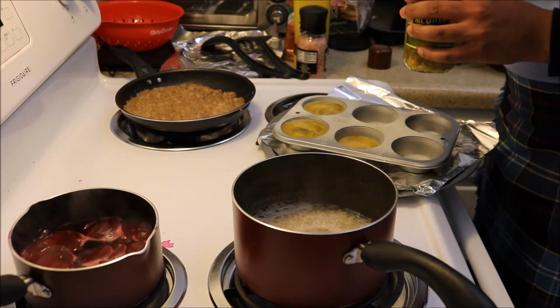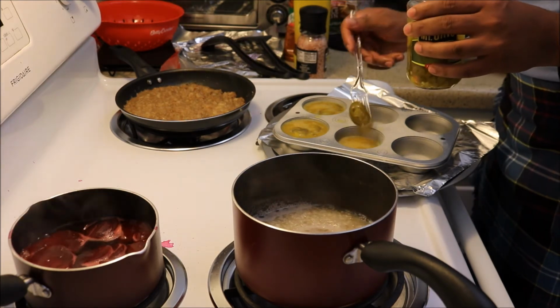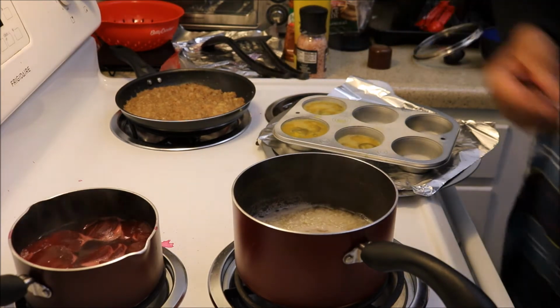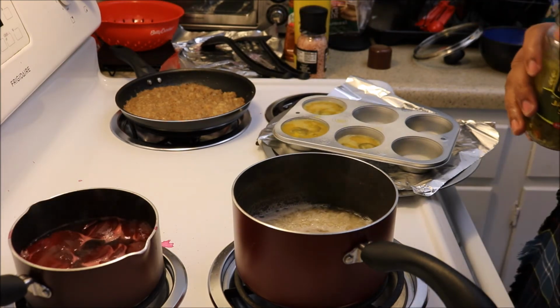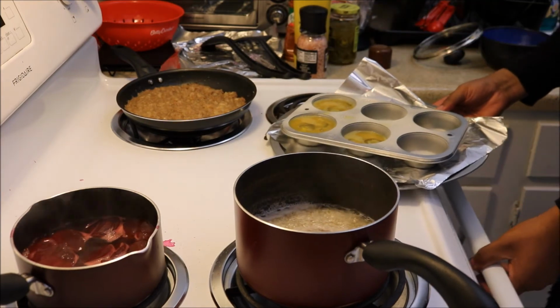Boom. And I like jalapenos, so I add a few more there. There we go. Now we're in business. Now they go in the oven.